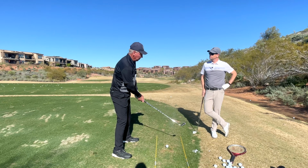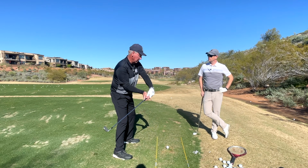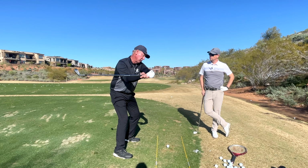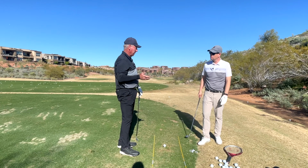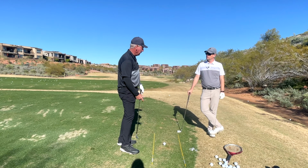There have been a few. You say, well, what about Ray Floyd and Nancy Lopez? Well, they did this, and the club went way behind them, but their hands and arms went way out like this, and their arms rerouted back to the inside. So they were kind of hitting it a little bit. Even though the club went back, their arms still circled to the inside.